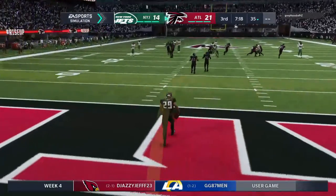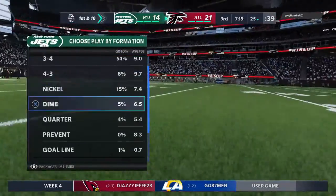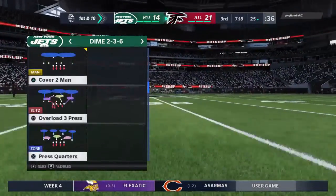Takes this about 5 yards deep. And not willing to risk another fumble. He'll sit on this one. It's a touchback. 25-yard line.